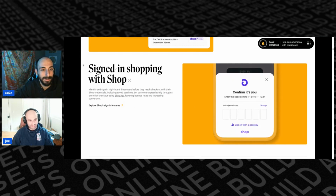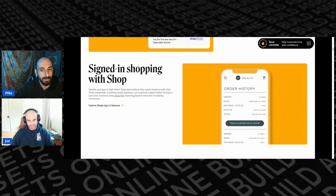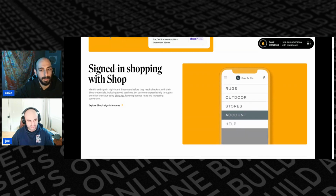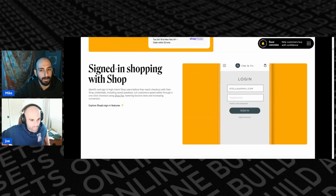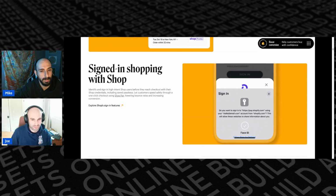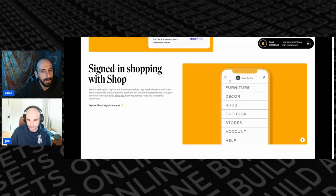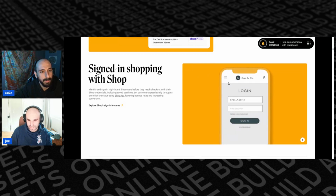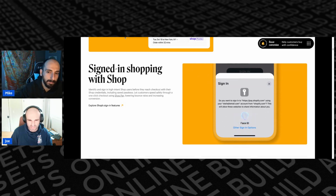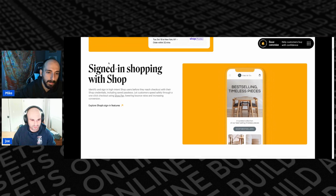Well, this next thing I really like, signed in shopping with Shop. This is really interesting that rather than just doing it from the checkout, it looks like they'll let you sign in to a Shopify website with Shop Pay, which is really interesting. So it looks like, say someone's on your drop shipping store, they go to their account and maybe they're linking accounts across all Shopify stores. Not totally sure what they mean by this.